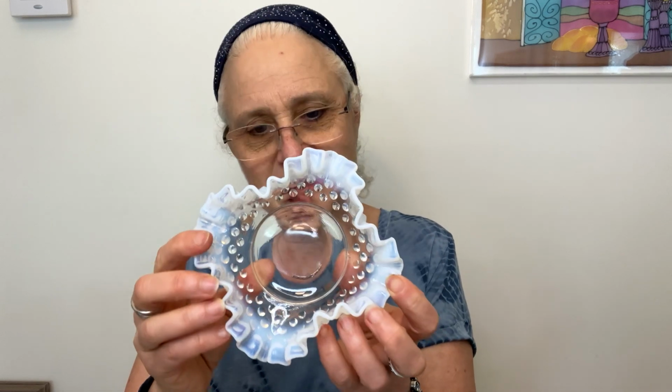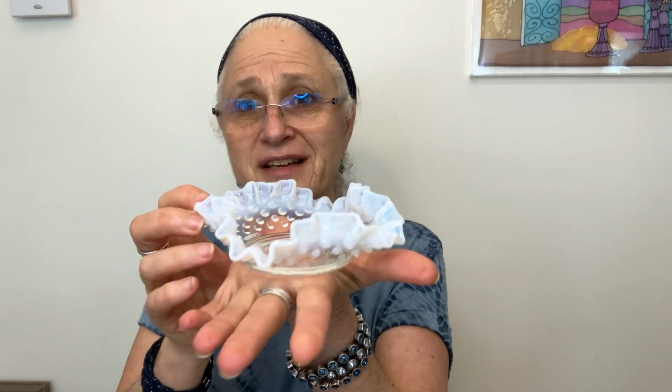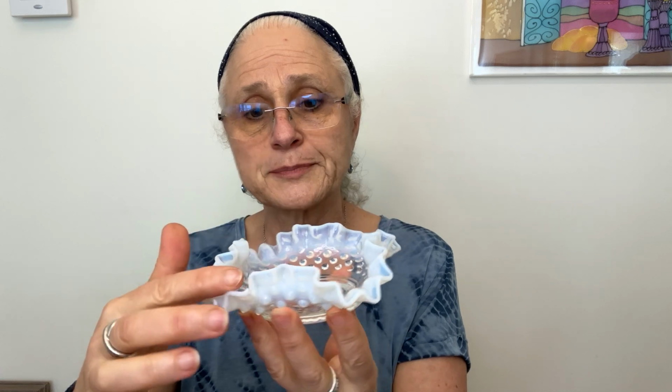And then a US thing that I found was the Fenton hobnail. Now, I think, and I gotta ask somebody who knows, I feel like this is part of a fairy light because it's got this indent at the bottom. But I see it listed everywhere as just a dish. And it's Fenton hobnail and it's moonlight.